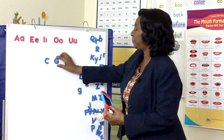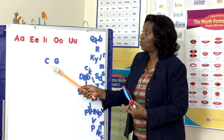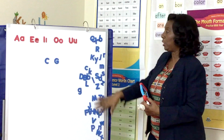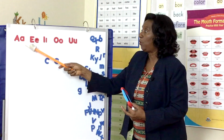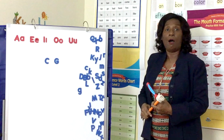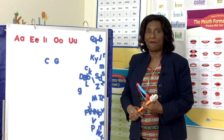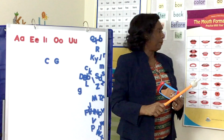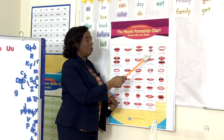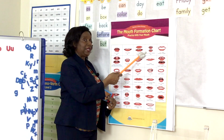They've got to pay attention to these because these are the only two consonants that make two sounds. Everybody over here makes one sound. The vowels make short and long sounds, but the C and the G, they make hard and soft sounds. Hard and soft sounds. Let's go over to the mouth formation chart. Let's look at the word cold. Cold. The C in the word cold, is it a hard C?